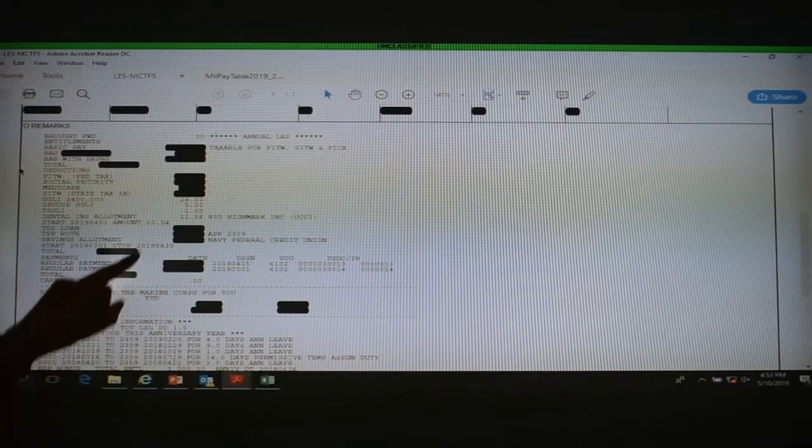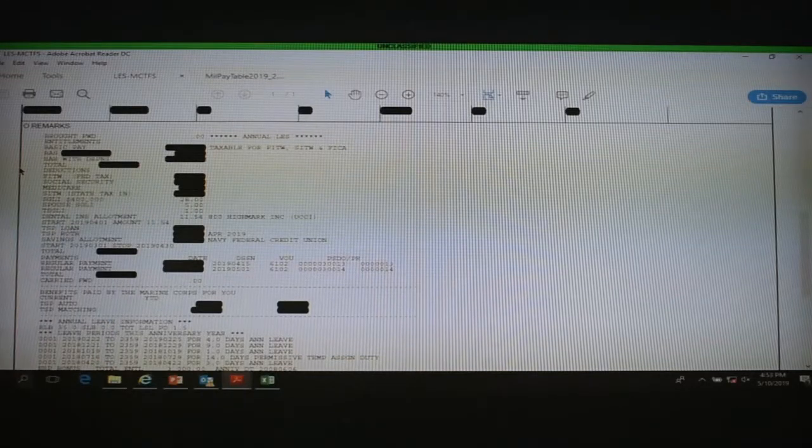BAH with dependents, that's your BAH rate if you get BAH. Well, everyone gets BAH, but that should correspond to the zip code where you live. All right, if you're an enlisted Marine or officer or whatever, you live in the barracks, you're gonna get BAH, but it's gonna be a very small amount.